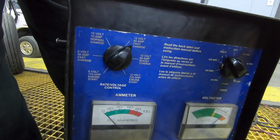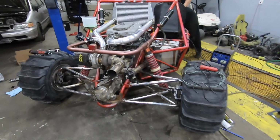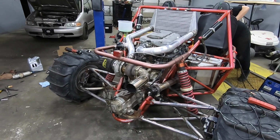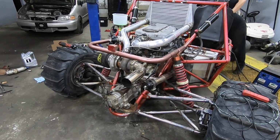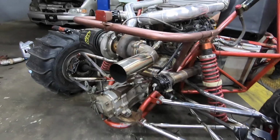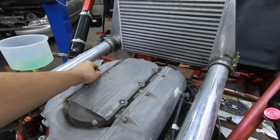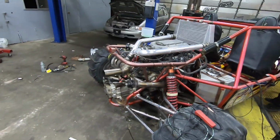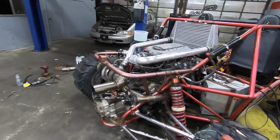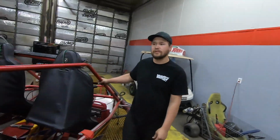Ready? Give the jump box the juice. Oh, she's going now. All right, you ready for this? Give her the pow pow. Come on, girl. Come on. I don't hear any poppy pops in there. Oh, there's some power. Huh. We're missing power somewhere.